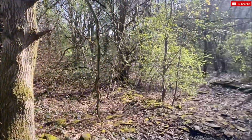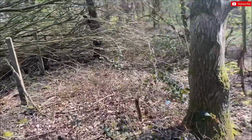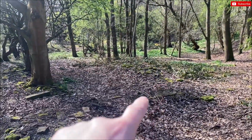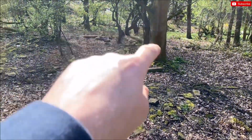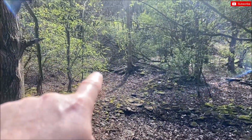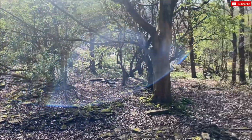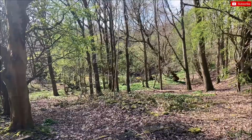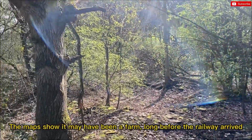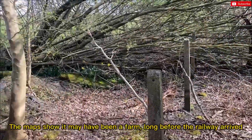And just to the side of that track bed we've got this here. I'm hoping this will show up on camera. I don't know what it was, but these are definitely outlines, and there's a wall there as well. So I'm wondering if there was something here like a quarry. It looks like that could have been a quarry down there. I'll have a look at side-by-side maps to see if it reveals anything. And we'll continue on following the track bed.